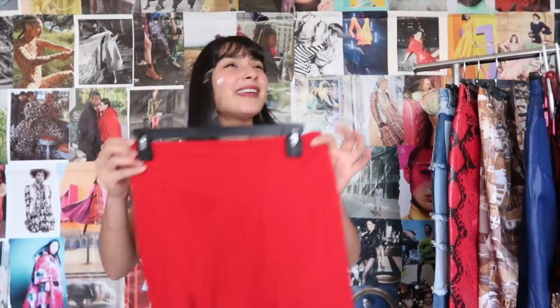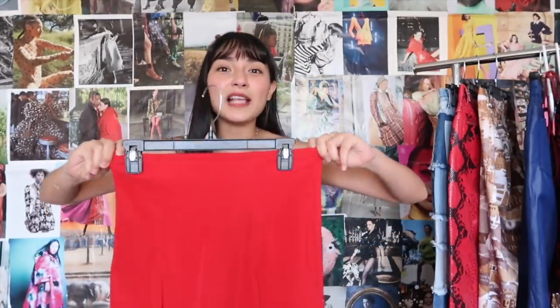A few things that I do like about the skirt is the color. It's red, it's bold, love that. It also has a lot of stretch to it, but surprisingly, even with the stretch, it's still not that flattering. And I did end up spending $15 on this skirt that I will never wear in my life, so it's gonna be posted on my Depop too.